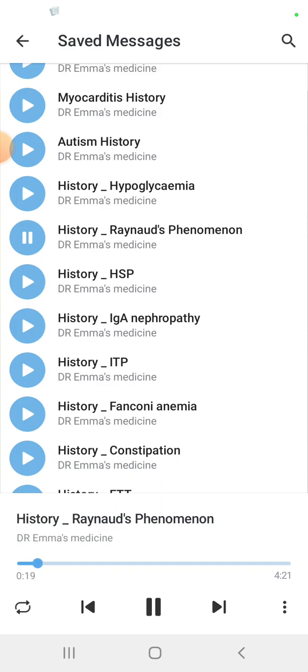Diagnosis is Raynaud's, blue fingers. So he goes on a mountain trip and suddenly becomes pale with blue fingers. So Raynaud's phenomenon, blue finger history, how can we tell that? First, onset, course and duration: when it started, how long you have been suffering this condition, is there anything that makes it better, anything that makes it worse?